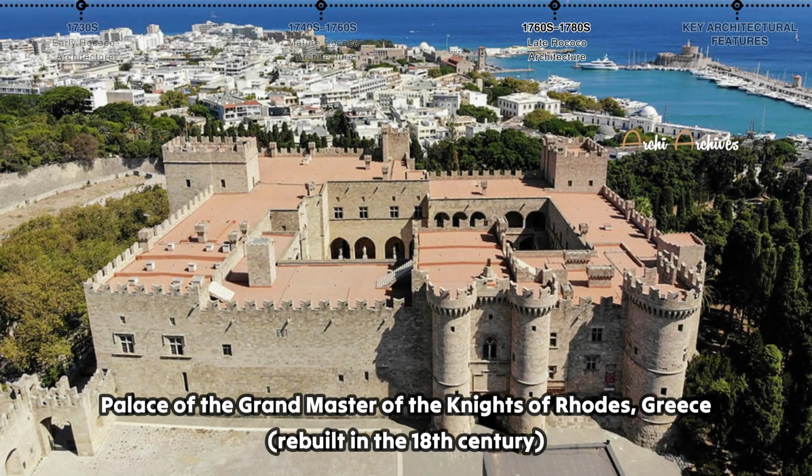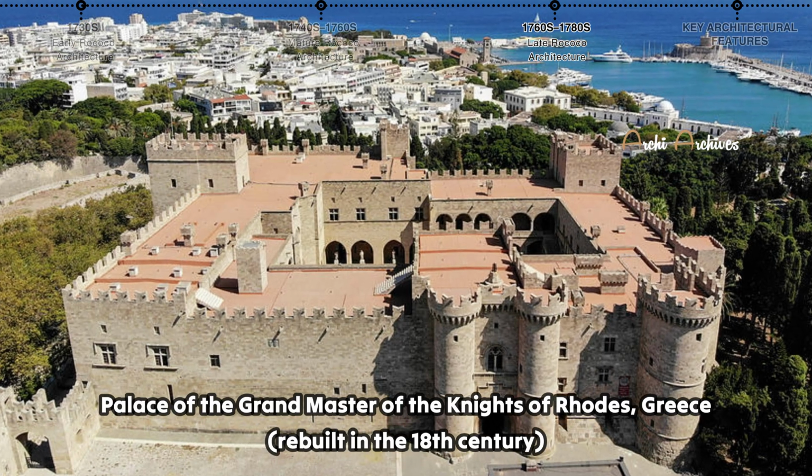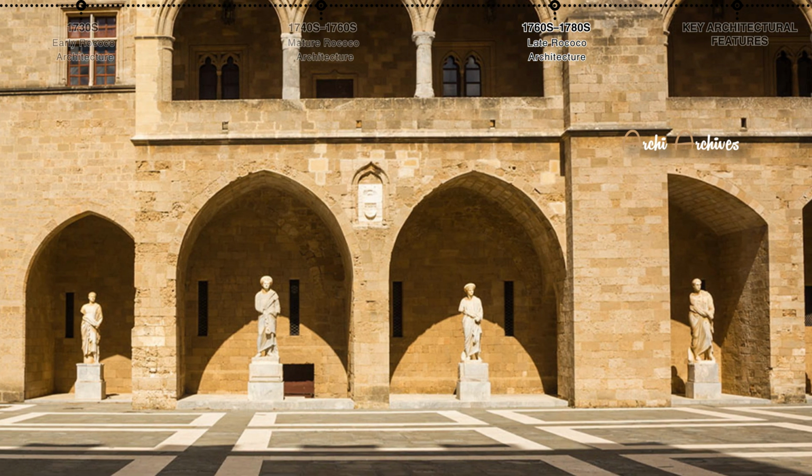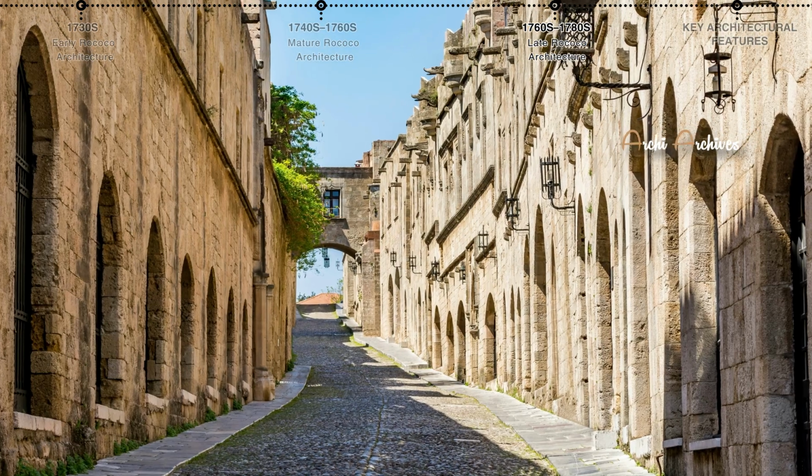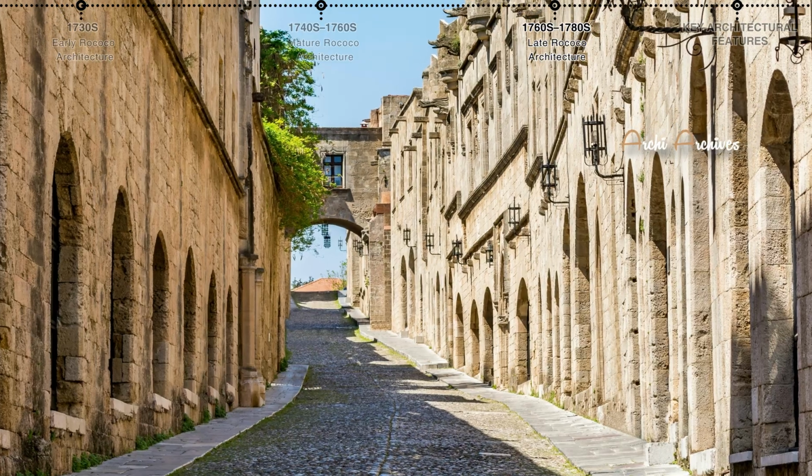Palace of the Grand Master of the Knights of Rhodes, Greece, rebuilt in the 18th century. This palace features Rococo elements integrated with earlier medieval architecture, showcasing decorative details that reflect the style's lightness and charm.